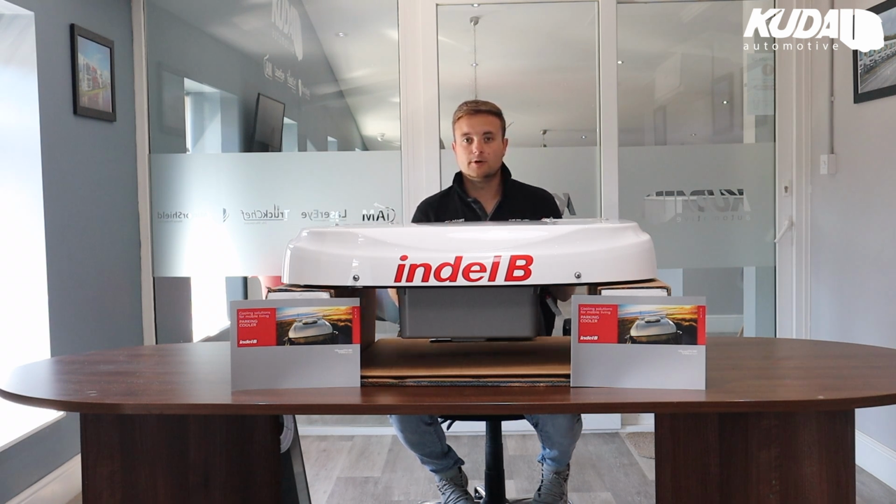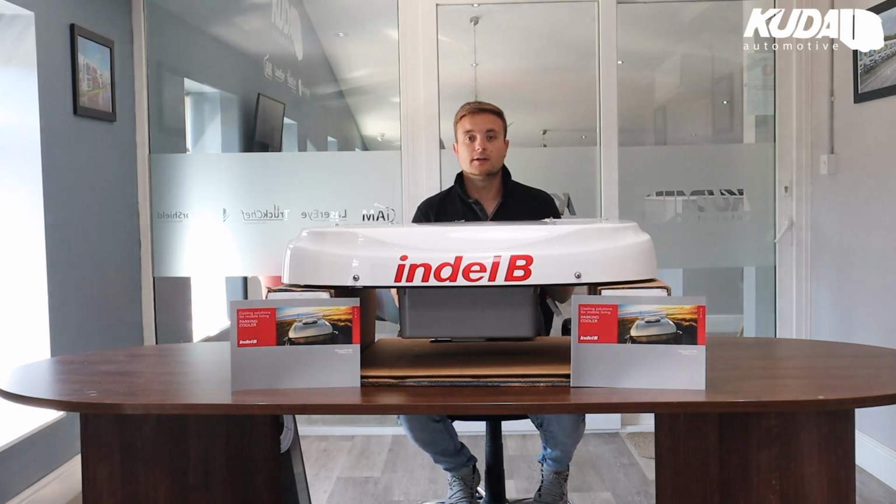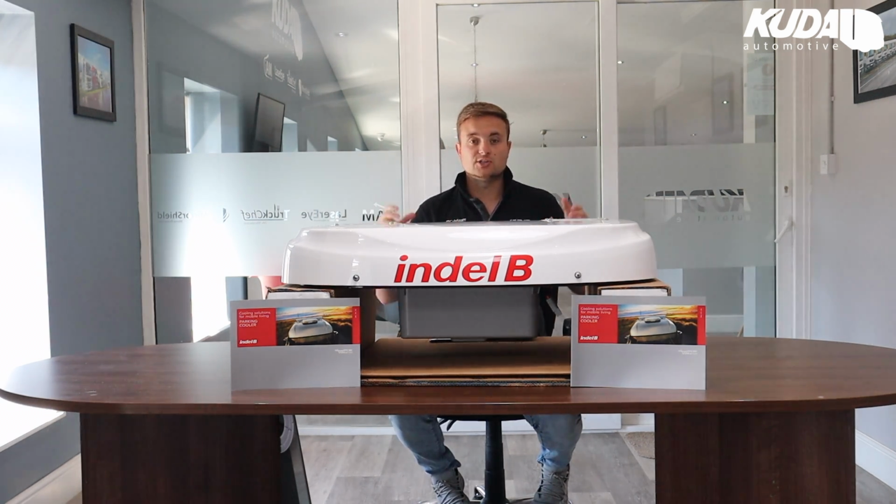Great heritage in the automotive industry, great heritage in the commercial vehicle industry as well. They are the preferred OEM supplier for about 5 of the 6 top truck brands in Europe. If you're in a truck at the moment, they most likely make the fridge that's in your vehicle. It probably won't say their name on it, but they most likely do. So they really know what they're doing when it comes to refrigeration and cooling and air conditioning. Another big part of their range is air conditioning or cab cooling.